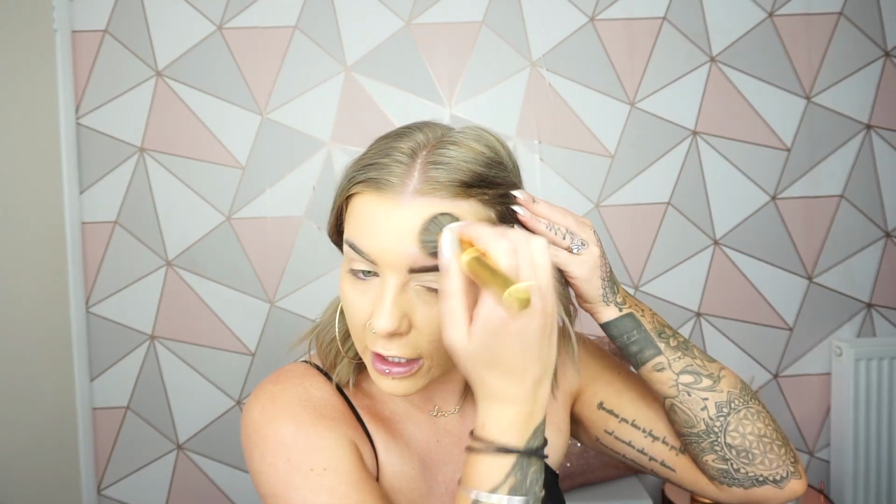Okay, I can already tell now that I like it better with a brush. It feels like I don't need as much product. I feel like that's probably why I actually use a brush, because I pick it up from my hand, so I only use the product I need, whereas with the beauty blender, I put it on my face first, and maybe I just end up putting a bit too much on.